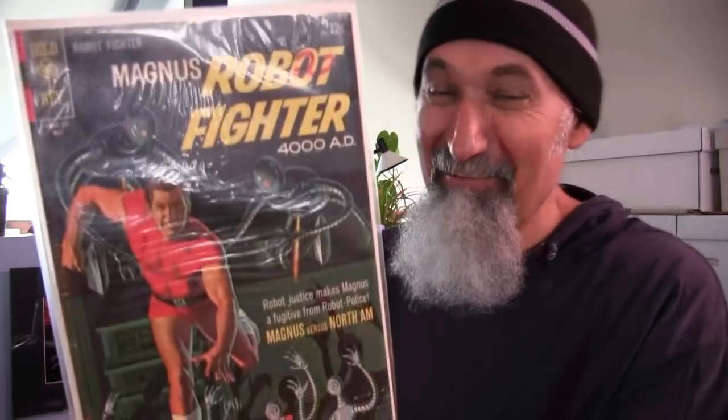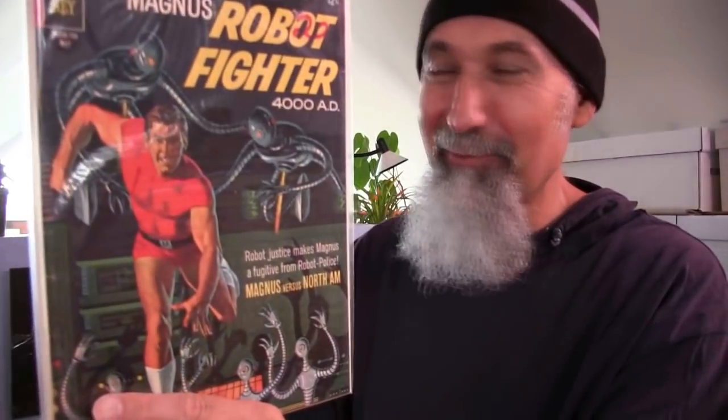Because Magnus is not really, well, I don't know, it is sought after for some. I've been trying to get my hands on Magnus Robot Fighter number 1 for a while now at a reasonable price, and I can't get it at a reasonable price. But the price is going for, I guess that's the reasonable price. Magnus Robot Fighter number 18 from 1967. I paid $3.01 for this. And he's graded this thing at 4.5.